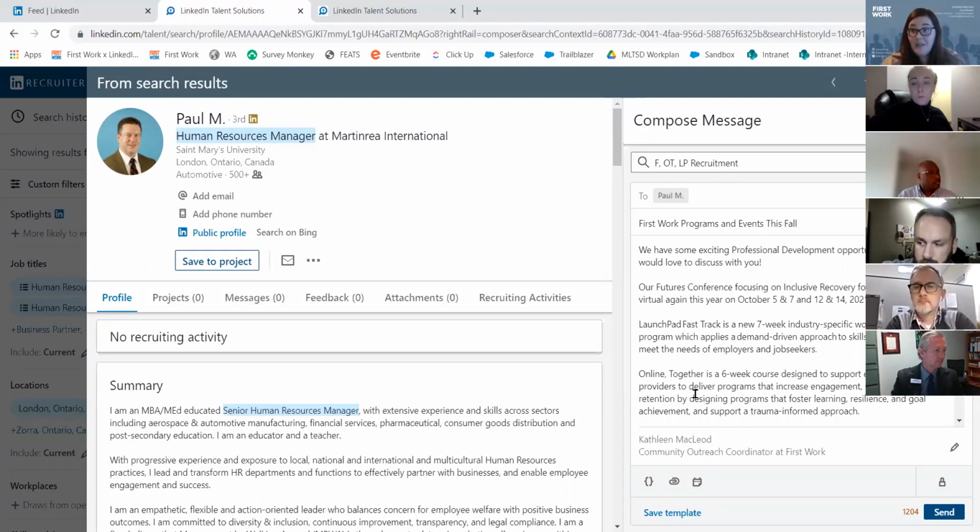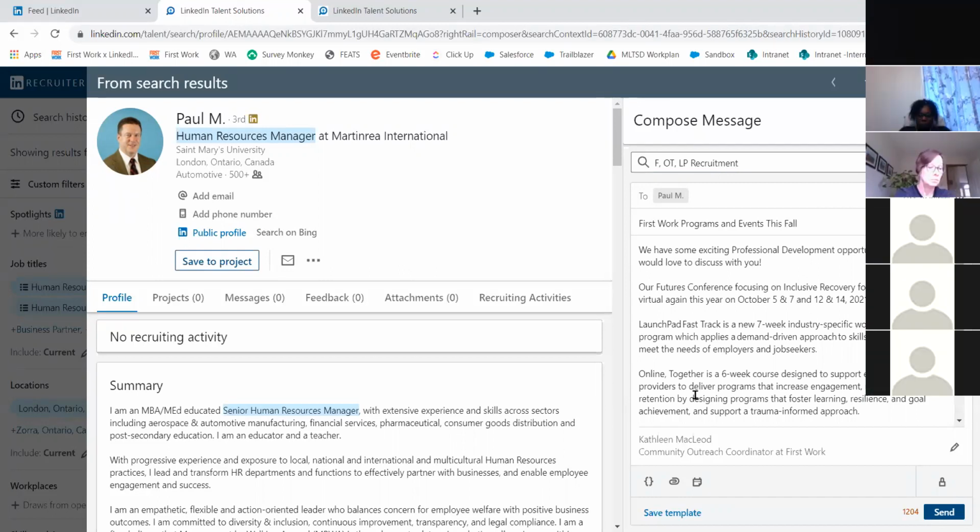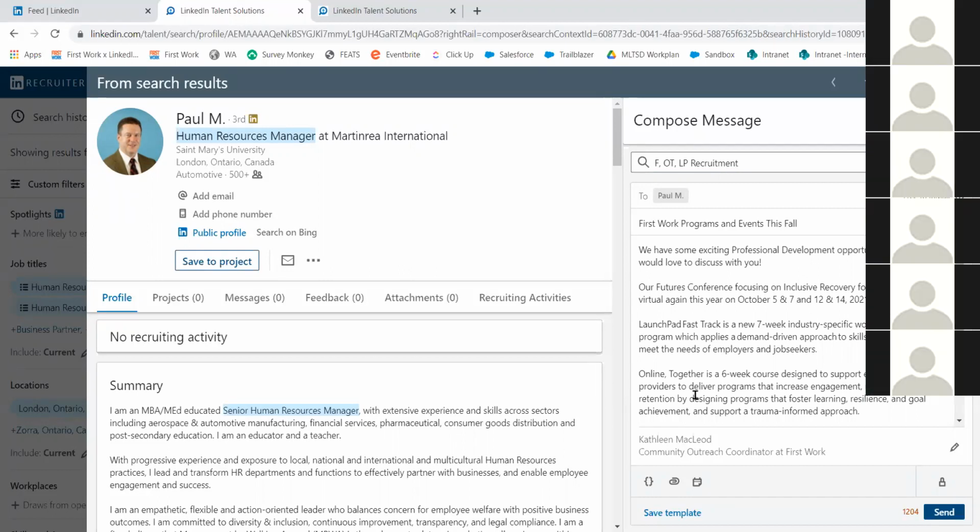There needs to be 13% engagement of all of the messages that you send out. So if you send out a message to 100 people, then you need to have at least 13 people either accept, deny, or reply to your message in order for you to be able to keep messaging people in a mass capacity.